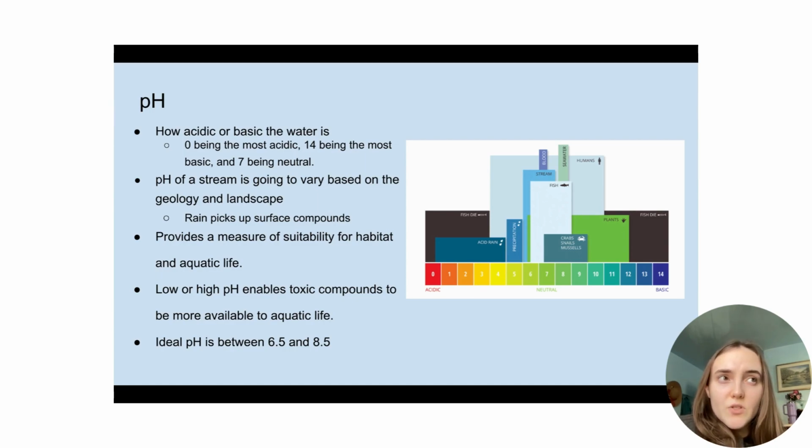The pH of a stream is going to vary based on the geology and landscape that the stream runs through. During a rainstorm, water will pick up compounds from the surface, and that affects the acidity or alkalinity of the stream. Low or high pH can allow toxic elements and compounds to become more mobile, and they become more available for uptake by aquatic plants and animals in the stream.